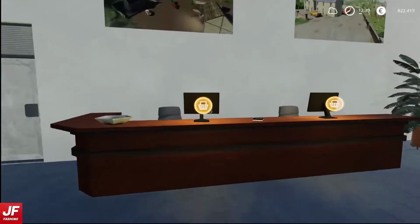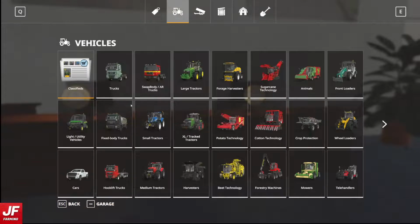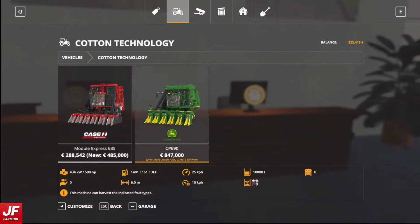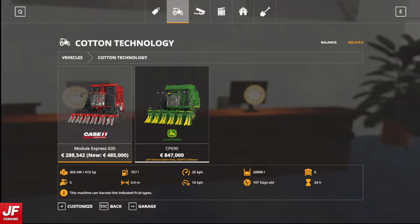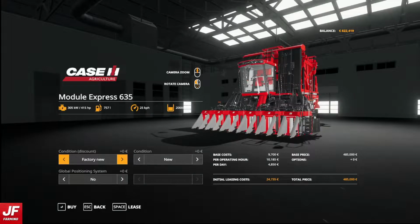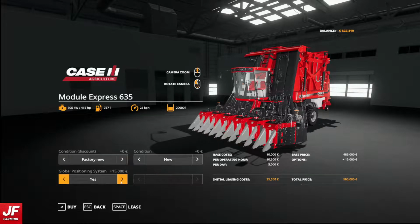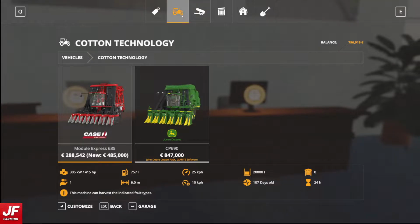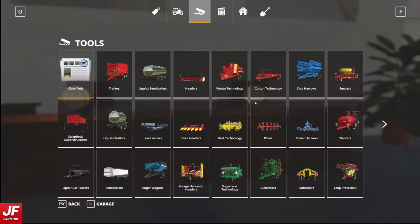We are at the shop because we need to lease a big machine. I didn't want to show you something then, so I'm keeping it a little quiet. Oh, we can buy it! We're not going to buy it. That's silly. Right, we want GPS. And new, yeah. And we're going to lease this guy for 25,500. Now, he creates square cotton bales.